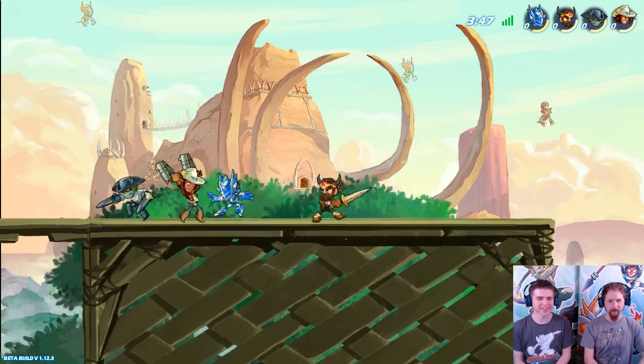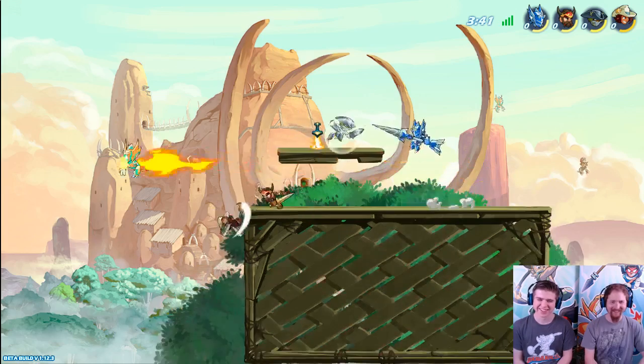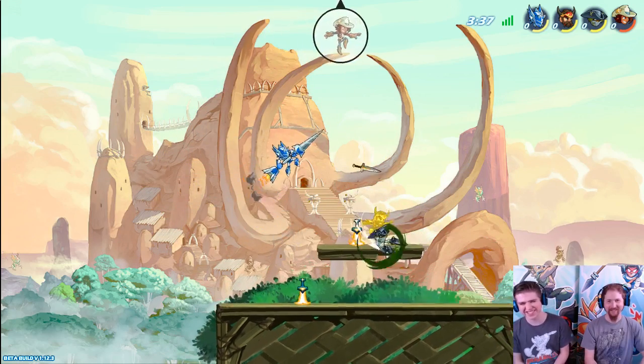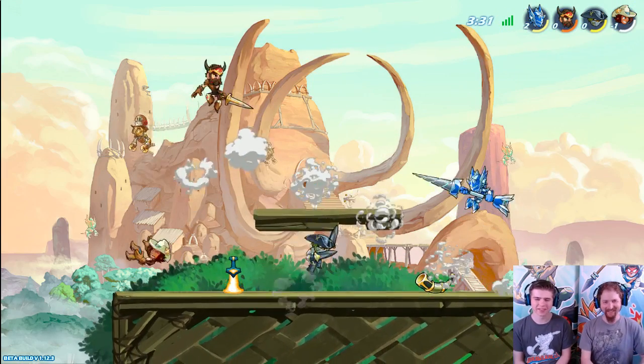No fear with the spike ball coming towards your face. Just keep on doing the heavies. That's how Cassidy do. Whoa, that one. You gotta play in character. And there she goes, taken out by Orion.